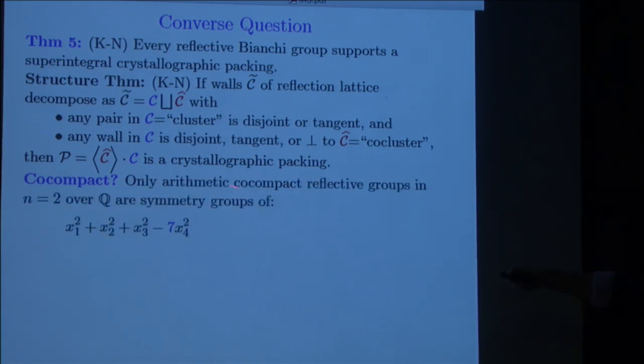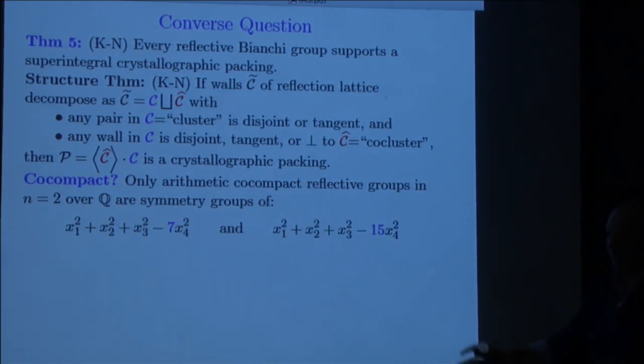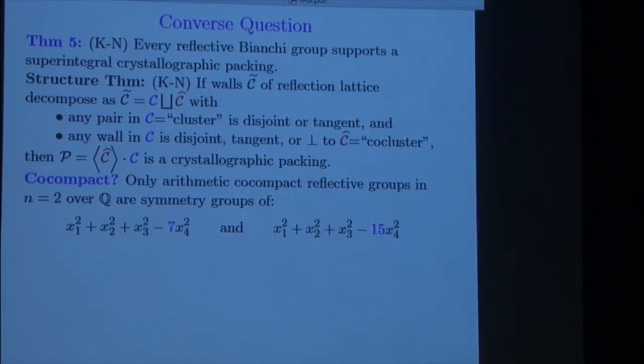So in the case of co-compact reflective arithmetic groups in dimension 2 over Q, these will be the symmetry groups of these two quadratic forms. Sums of 3 squares minus 7x squared, sums of 3 squares minus 15x squared. All the other ones are non-reflective. Right, these are the anisotropic ones. So 15 is not a sum of 3 squares, and neither is 7.